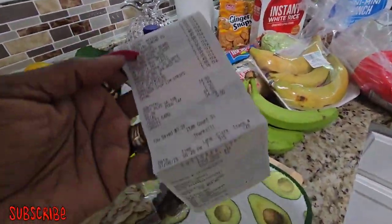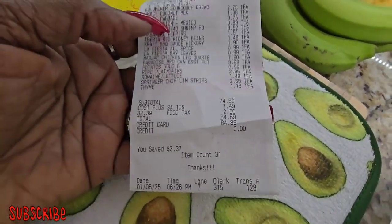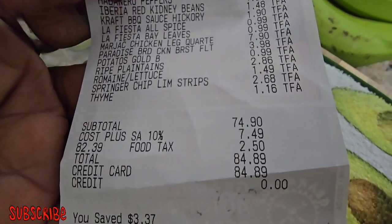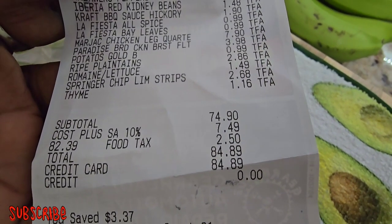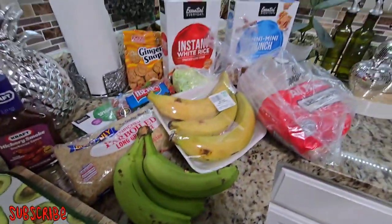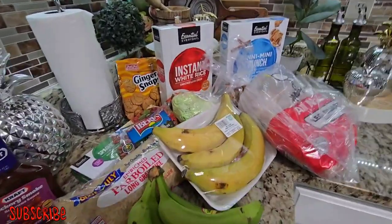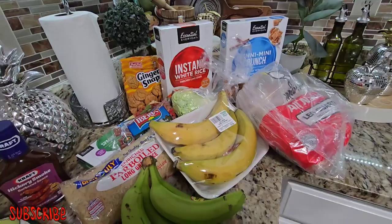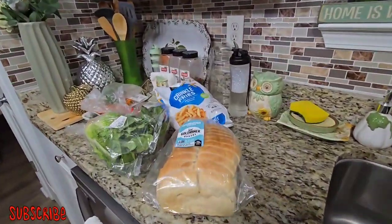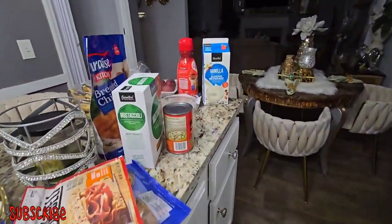And this is my receipt. All right, so I spent a total of $84.89 altogether in Food Depot. So that was what you could buy. That is what under $100 could get you in a Food Depot. That right there, which I think is a lot, and over here, pretty good.